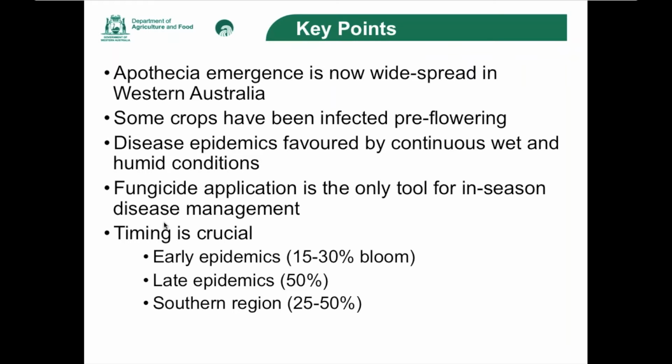The disease outbreaks are usually favored by continuous wet and humid conditions during flowering time. We have seen numerous reports through pest facts and through personal communication via Twitter and emails that apothecia have formed or emerged in a lot of canola growing areas of Western Australia, and usually this is, as I mentioned, favored by cool, humid, and wet conditions in most parts of our wheat belt.